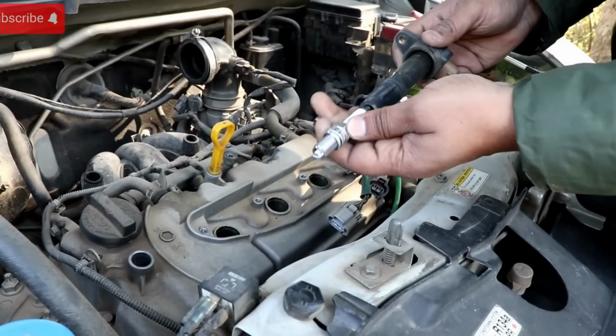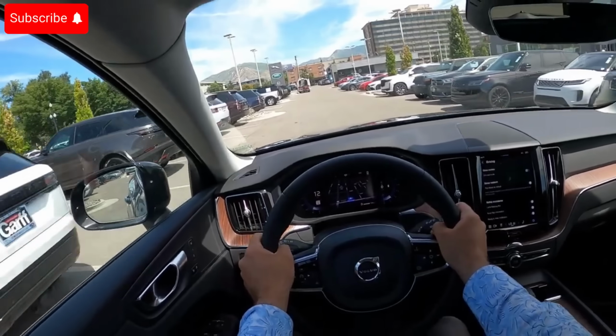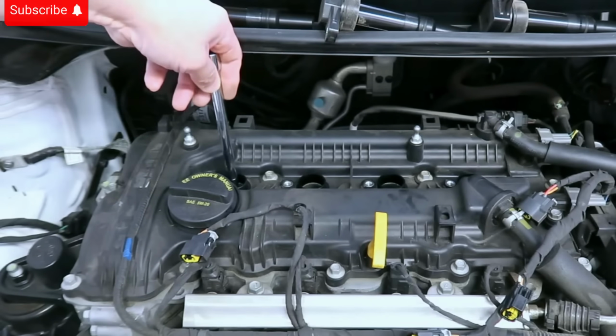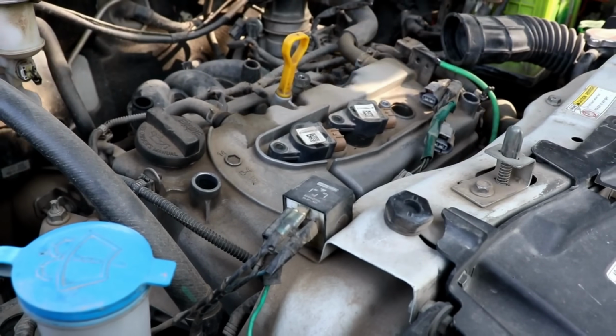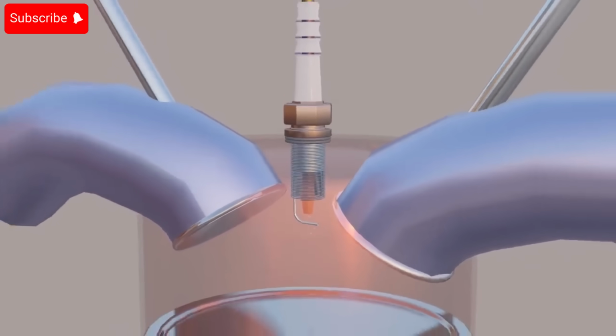What they don't tell you is that most modern spark plugs are designed to last 60,000 to 100,000 miles or more. Unless your car is running rough, misfiring, or you're due for a scheduled replacement, there's usually no need to swap them out early. But mechanics know spark plugs are an easy upsell because most people don't question it.